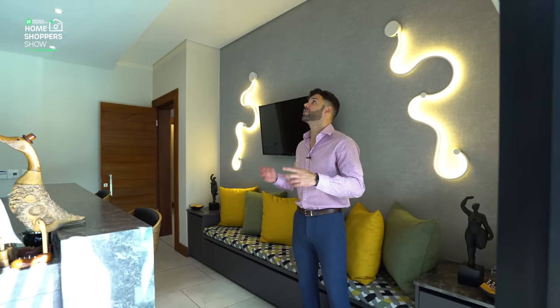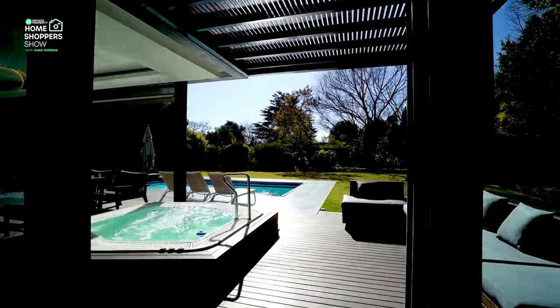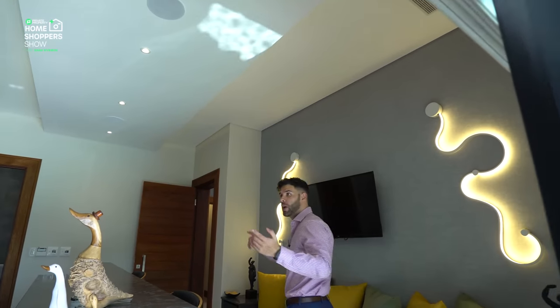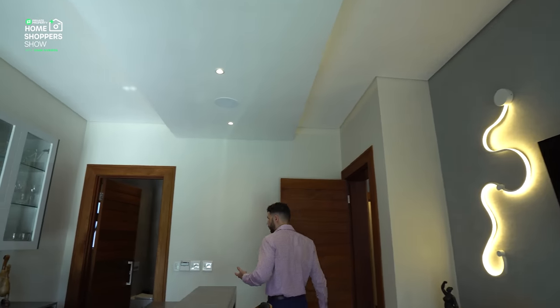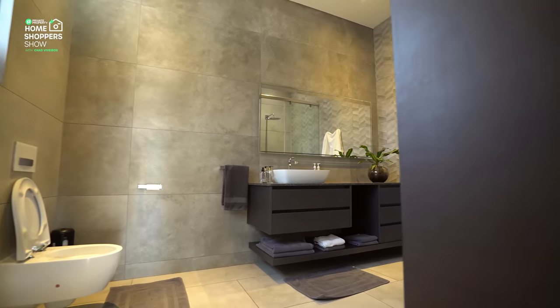Couple of other killer features in the bar is a bulkhead ceiling, again built-in speakers. You've got access to your aircon vents, and then this sliding door that leads out onto a deck with sun loungers as well as a jacuzzi. But we're going to leave that for later, because let's wrap up what's under roof. And what's left off is you've got your guest bathroom over here. Let's talk about that, and then let's show you the first bedroom in this house.